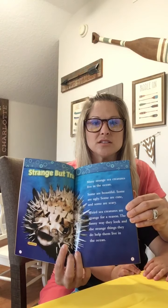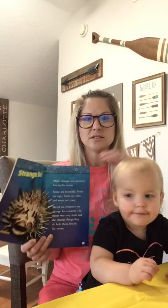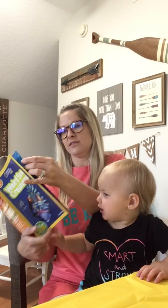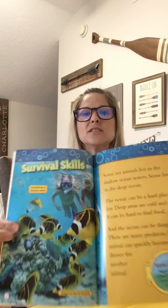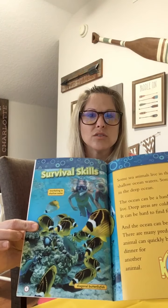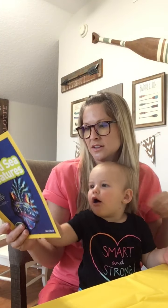Why do you think that this guy has those spikes? To protect himself, you're right. Survival skills. Look at that. There's people under the water snorkeling and looking at the fish. That is fun.